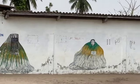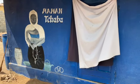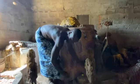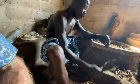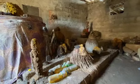After lunch, our group walked down a lane featuring voodoo images. We were on our way to visit with a local spirit healer. The healer was in. He set about showing us the many items he uses for potions and charms that would heal those possessed with bad spirits.